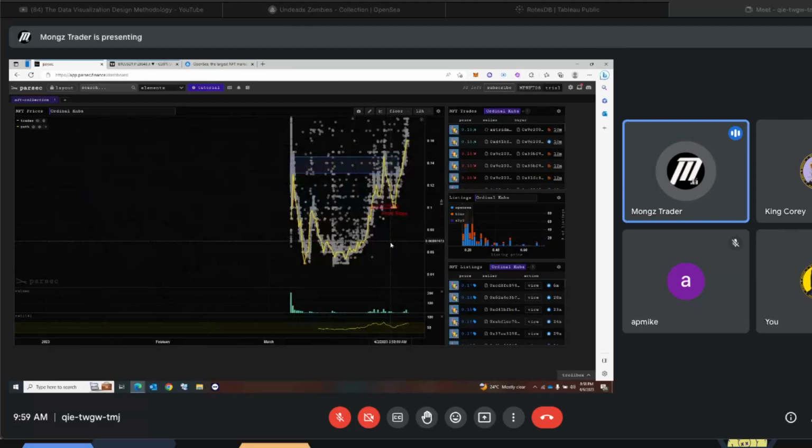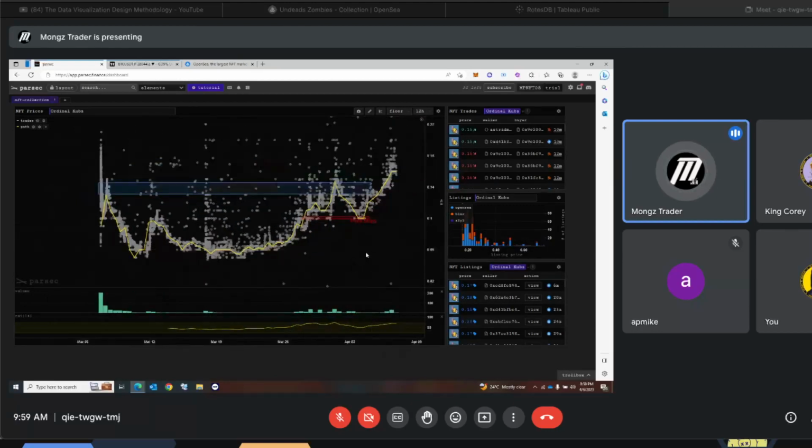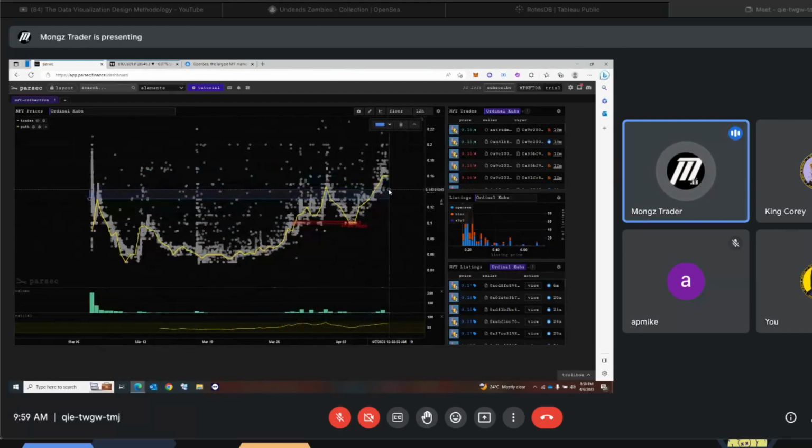What pattern is it creating? If you know your chart patterns, it's creating now a successful cup and handle pattern. So this is your cup. This is your handle, right? So the red one is your cup, the blue one is your handle. We got the breakout already.